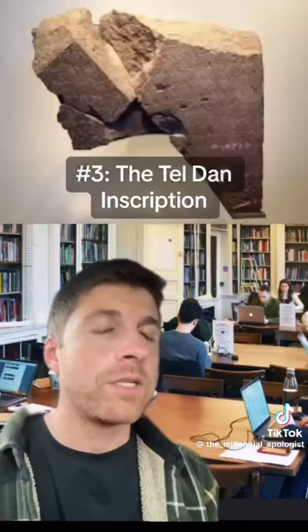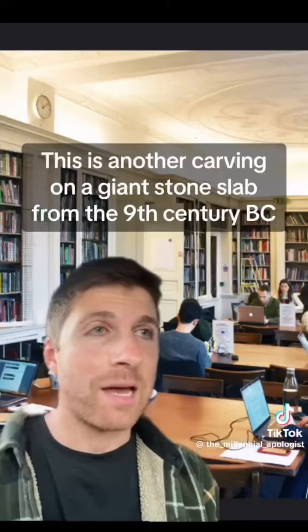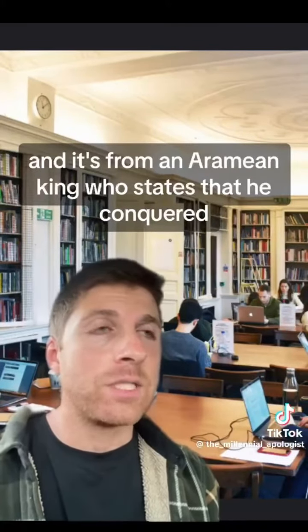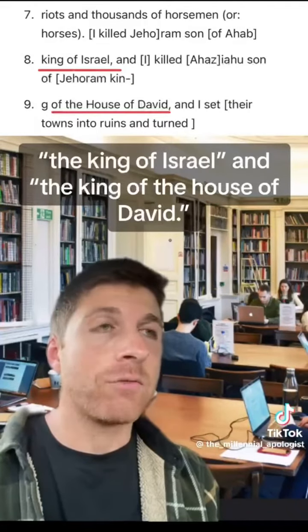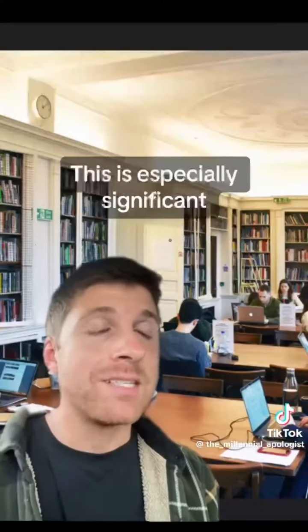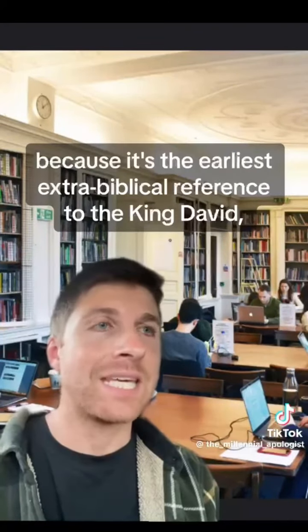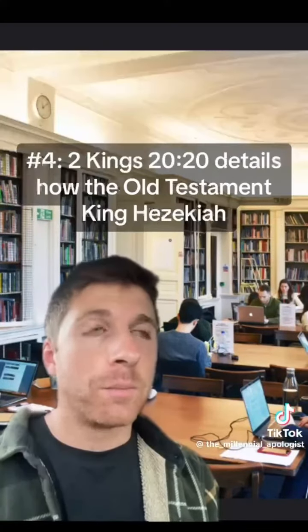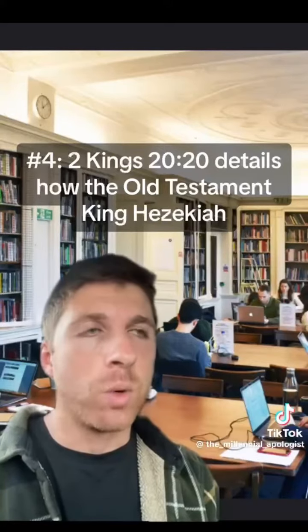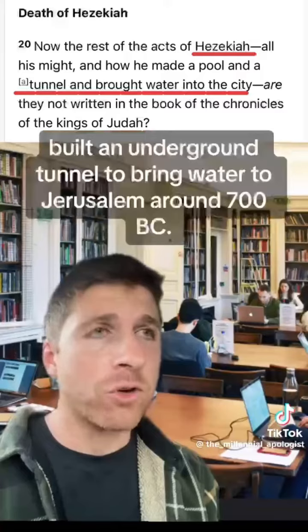Number 3, the Tel Dan inscription. This is another carving on a giant stone slab from the 9th century BC, and it's from an Aramaean king who states that he conquered the king of Israel and the king of the house of David. This is especially significant because it's the earliest extra-biblical reference to King David, who is well known for defeating Goliath the giant.